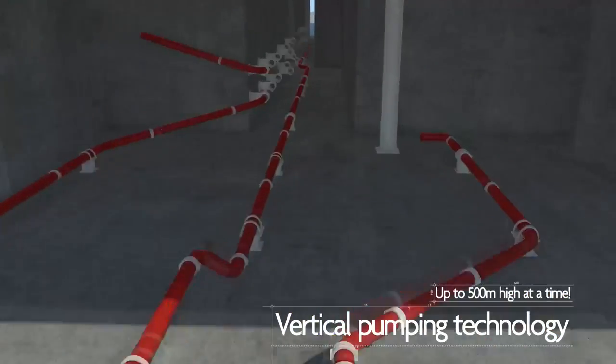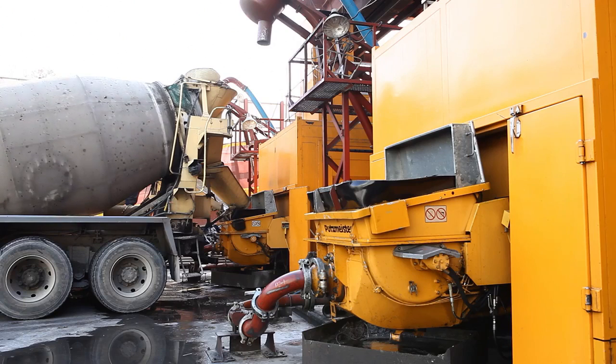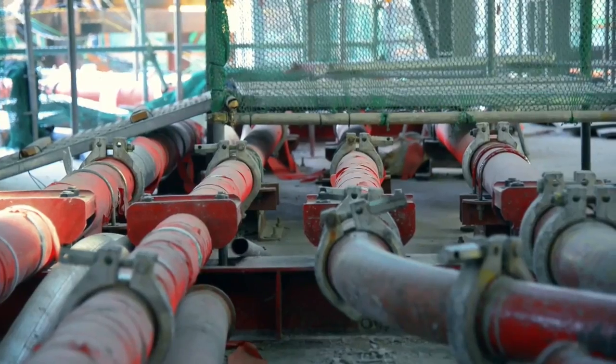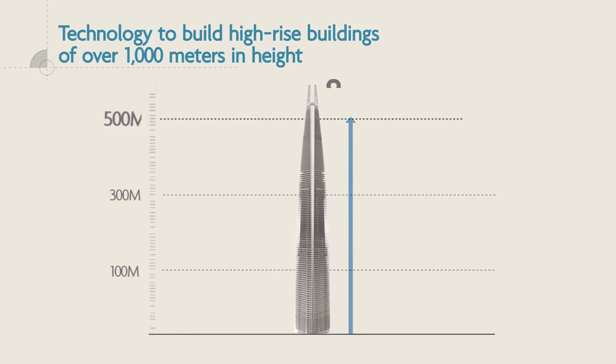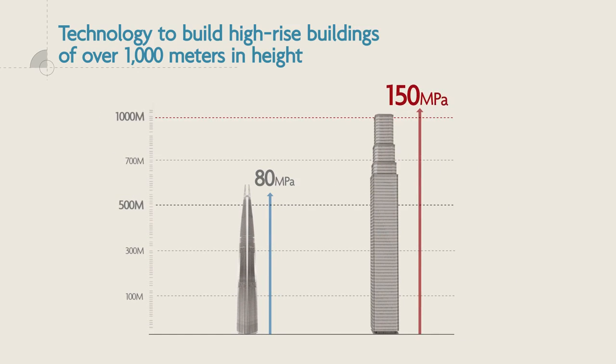Vertical pumping technology pumps concrete up to a height of 500 meters. The extremely high pressure shoots the concrete smoothly while it's on its way and lets it harden quickly after it gets to its destination. Also, this technology pumped 150 megapascal concrete up to 500 meters for the first time in Korea and made it possible to build high-rise buildings of over 1,000 meters in height in the future.